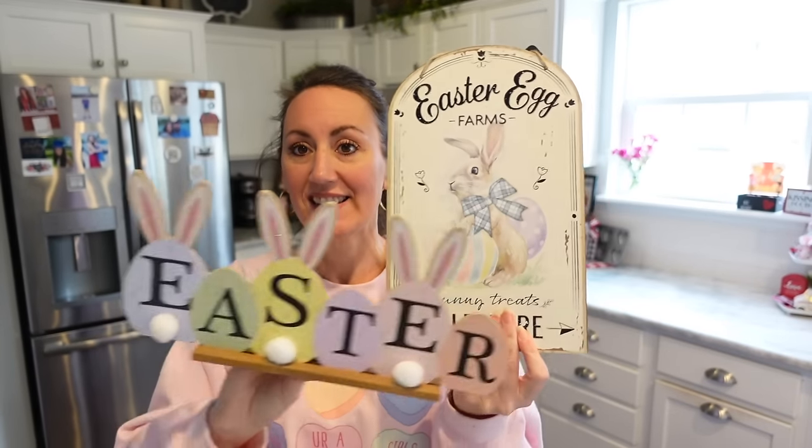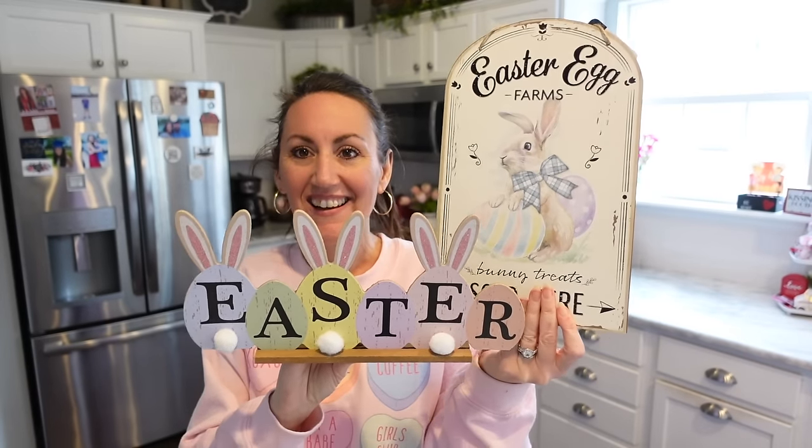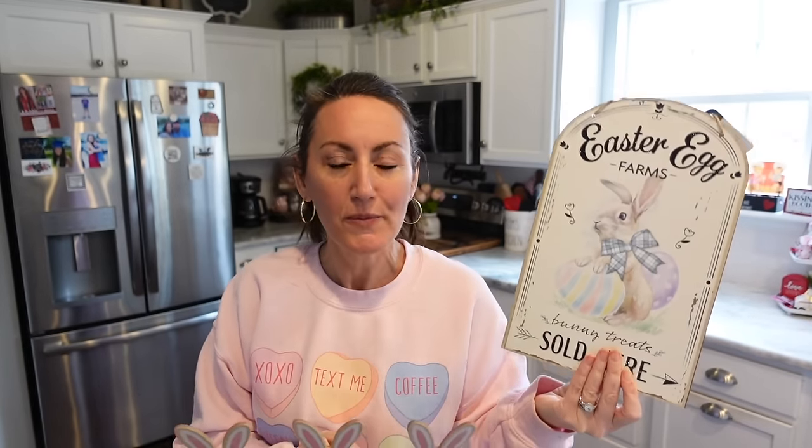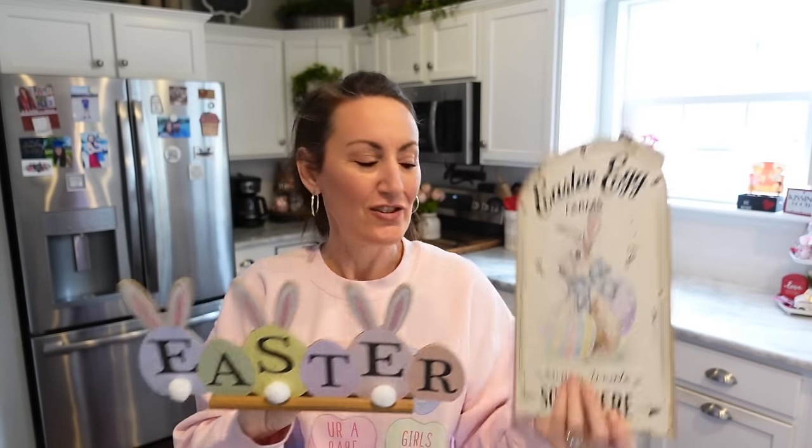And this one right here, the pastel, would be so cute displayed with this. See it? All the pastels together. I love that. If you got like a shelf or something you decorate, put this together. So cute.